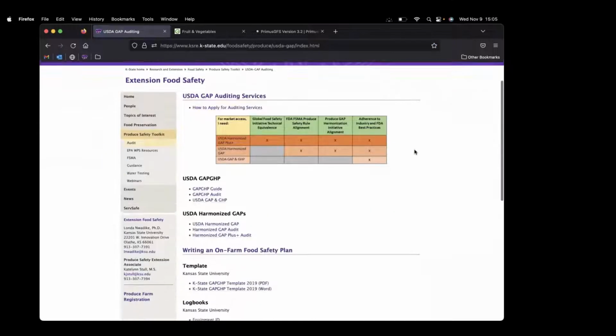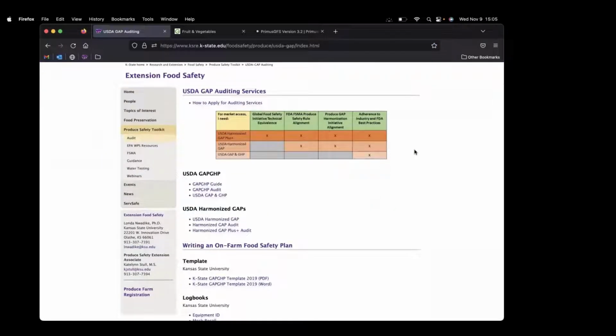So I'm going to click in here to the resources. A few notes on GAP audits. These are voluntary, and that usually means you've gotten big enough or have a customer who wants you to go through this verification process before you're able to sell to them. Most commonly what we see is when small, medium farmers decide to get to a grocery store or through some kind of intermediary or a food hub or a broker, they'll say you need to get a GAP certification, which means you have to go through the audit.